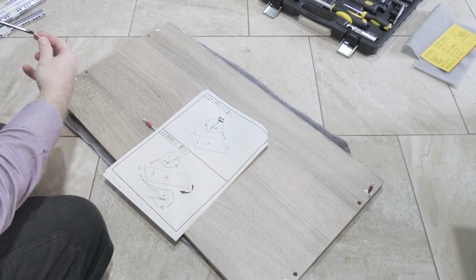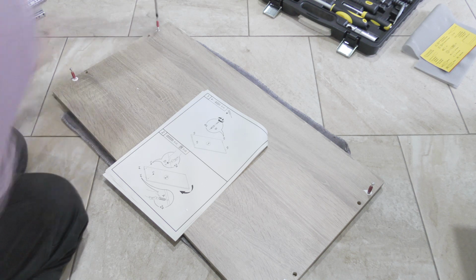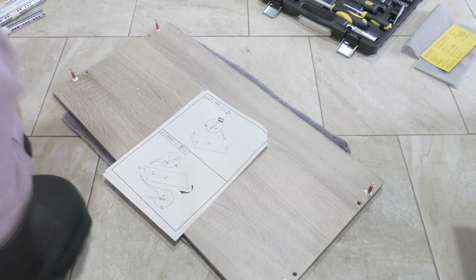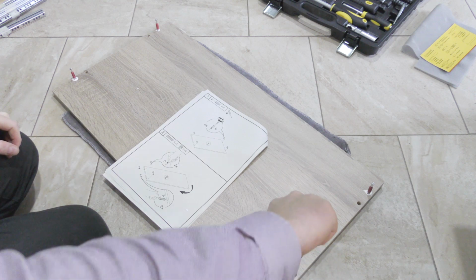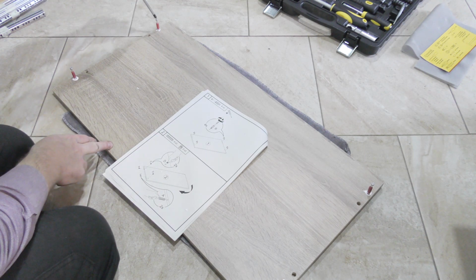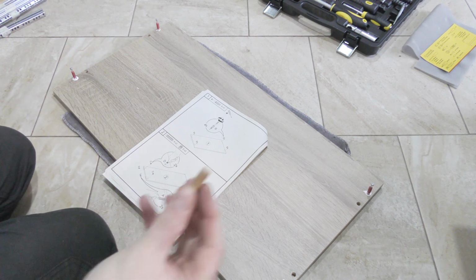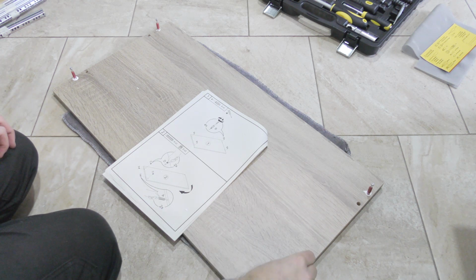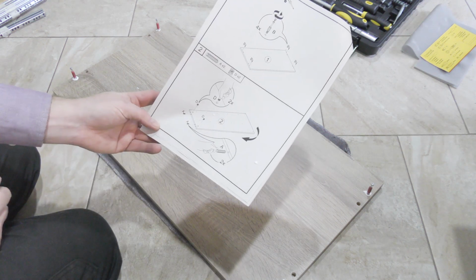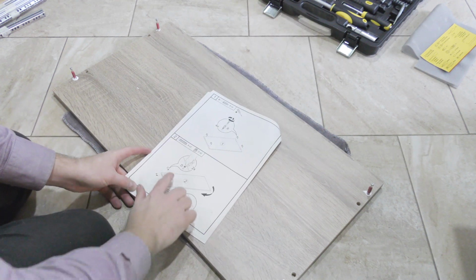Let's try this with handheld. I'm just going to check over here. They are fine. Yep. So there are other holes, and that's for these dowels to be pushed in. I want to glue those as well, but the manual says that they go onto the uprights. So we're going to put those on there, and I've already gotten glue on the manual.